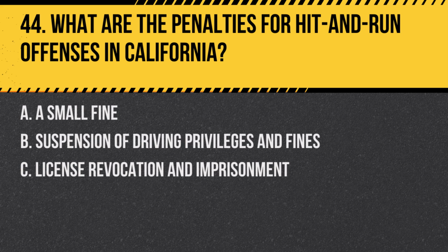Suspension of driving privileges and fines. C. License revocation and imprisonment. Answer. C. License revocation and imprisonment. Hit-and-run offenses in California are taken very seriously, leading to the revocation of driving privileges and possible imprisonment, depending on the severity of the incident.